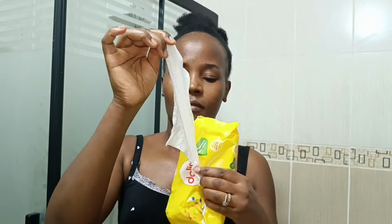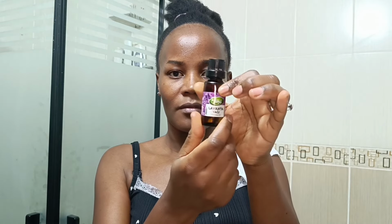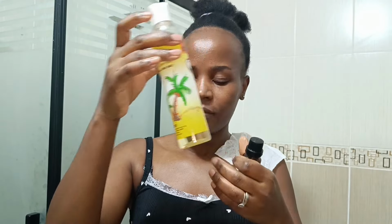Are you tired of stubborn breakouts and dull skin? What if I told you that this simple nighttime routine with lavender oil, coconut oil, and rice gel cleanser could transform your complexion overnight? Now join me as I unveil my secret to glowing, clear skin with this soothing double cleansing method.